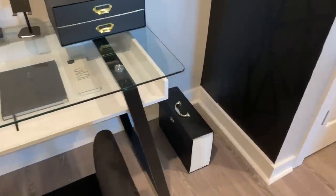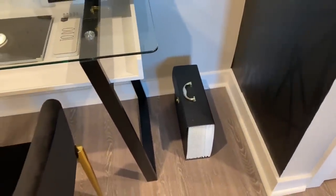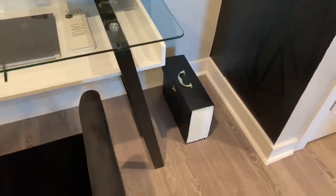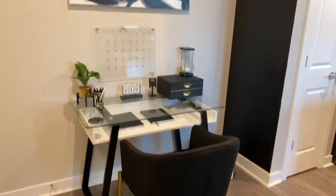And then at the bottom here is a little file cabinet that I did get from Target. I used to have a really cheap foldable one and this one actually works very well, so it's not just for show. I actually do have things in there. So this is my overall theme.